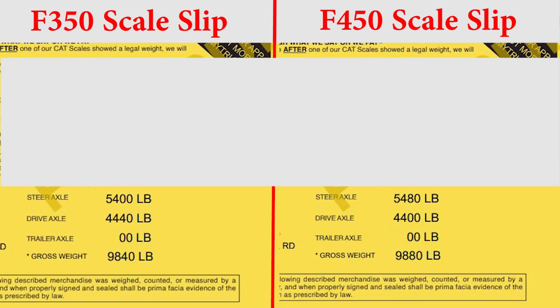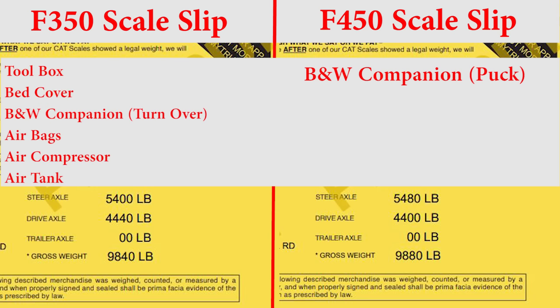So let's talk about that. Why are the trucks almost the same weight? Well, it's because the F-450 has only a BMW companion hitch, the puck style, installed in the truck over everything that came from the factory. Whereas the F-350 is set up for us in full-time living. So, I have a toolbox, a bed cover, a BMW turnover companion hitch, which has a different base, so it might be slightly heavier. We have airbags, an air compressor, and an air tank.